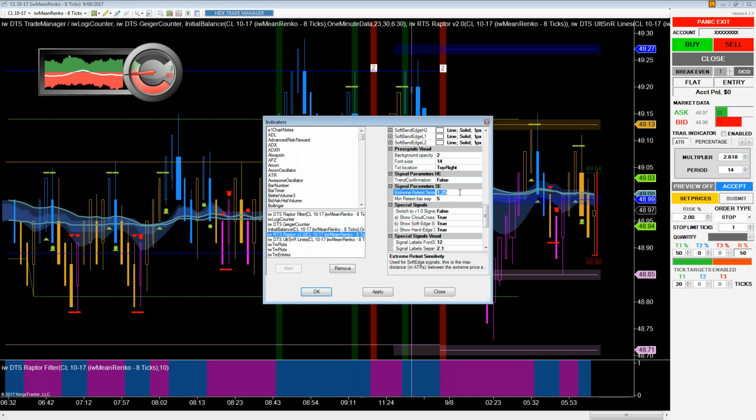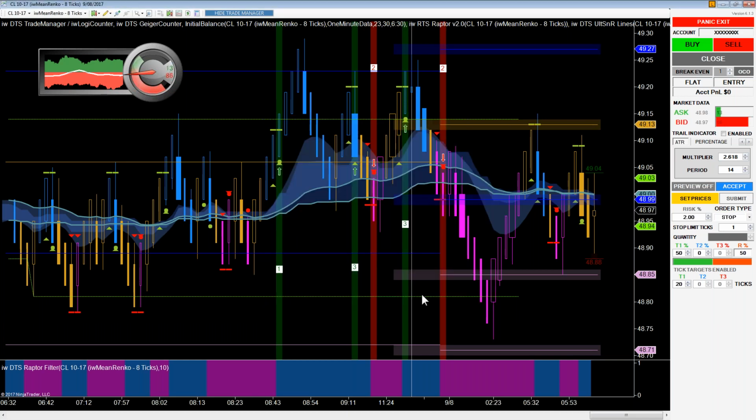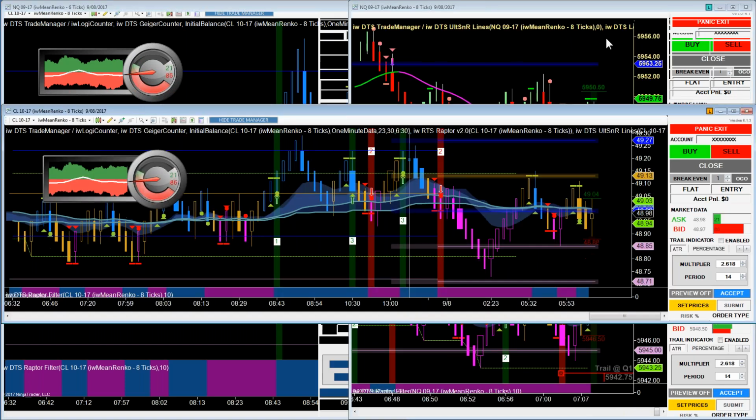I find 1.25 to be a good all-around setting. It gives you more number 2 signals than the default setting, but not so many number 2 signals that you start taking a bunch of real bad signals. So I'm guessing, Jay, that you're probably still running the default setting. So you can go make those changes, click apply, and the Raptor will find a few more number 2 signals for you.